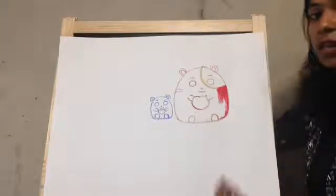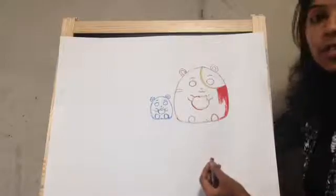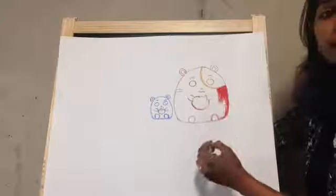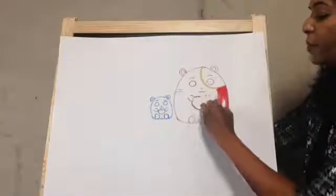Doesn't the baby hamster need whiskers? Yeah, it needs whiskers, Bhagyalakshmi. We can do that. If you want to do it with pencil, you are welcome to do that. I'll do it with pastels.